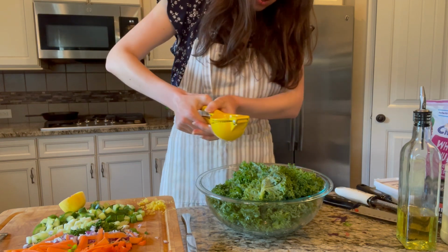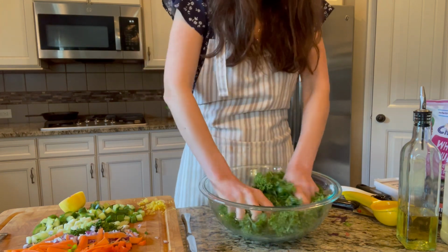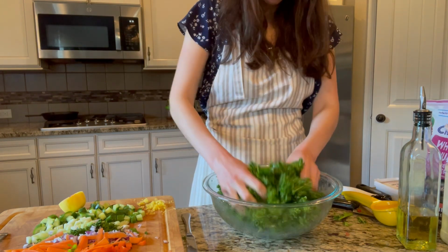So once you squeeze in the lemon juice, you're going to use your hands to massage the kale leaves. You can also break up some of the pieces if they're pretty large in size. This way they are more bite-sized. And massaging the kale leaves helps to break it down and make it easier and more tasty to eat.